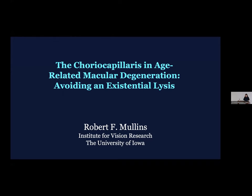His recent studies are particularly focused on characterization of the biological changes of the choriocapillaris in human eyes with macular degeneration, and on molecular responses of human choroidal endothelial cells to microenvironmental pro-inflammatory challenges that occur in macular degeneration, including exposure to complement components and products of extracellular matrix protein degradation.